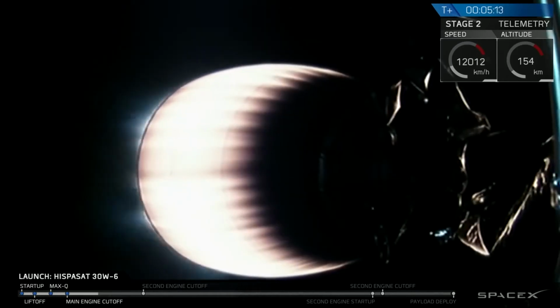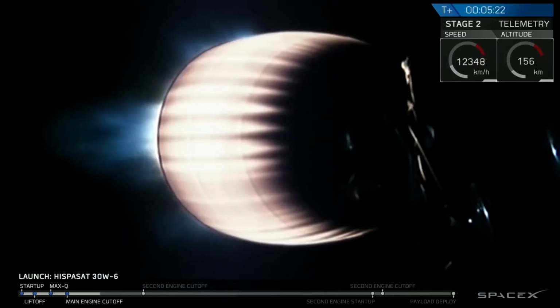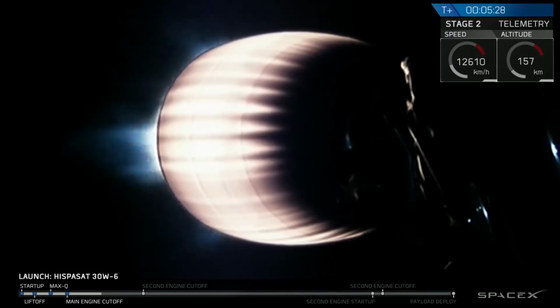We may also hear callouts in a little more than a minute of entry burn. The first stage, as I mentioned, will go through the pre-programmed re-entry and landing sequence, but there's no drone ship stationed out in the stormy Atlantic to be able to catch the first stage.